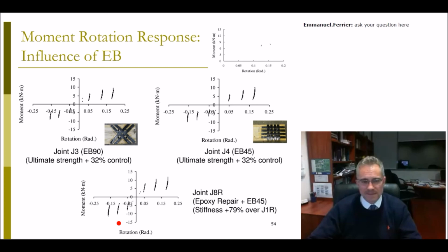These are hysteresis responses. Here are a couple of externally bonded configurations. This one is at 45 degrees to the grain direction, and this one over here is at 90 degrees. We can see that we're getting a bit more strength or moment capacity out of this arrangement here. And we're also getting more capacity and even more deformation or rotation out of the epoxy repaired plus the EB arrangement.